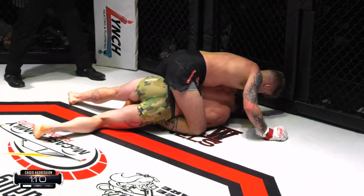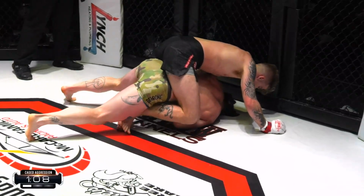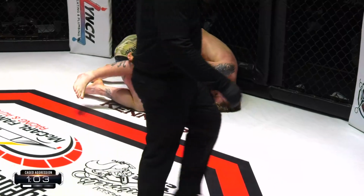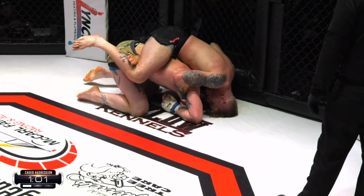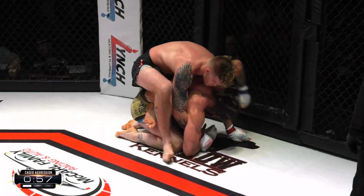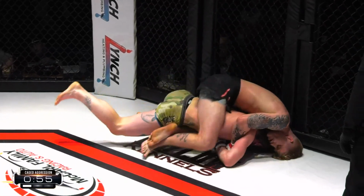Coaches are telling James he's a bit too high. He's got to watch the back of the head shots right there. Got the body triangle in. I like that. I like that a lot. A minute to go. Talk about that body triangle and how it can really compress the opponent's ability to breathe and move. Yeah, that's it.